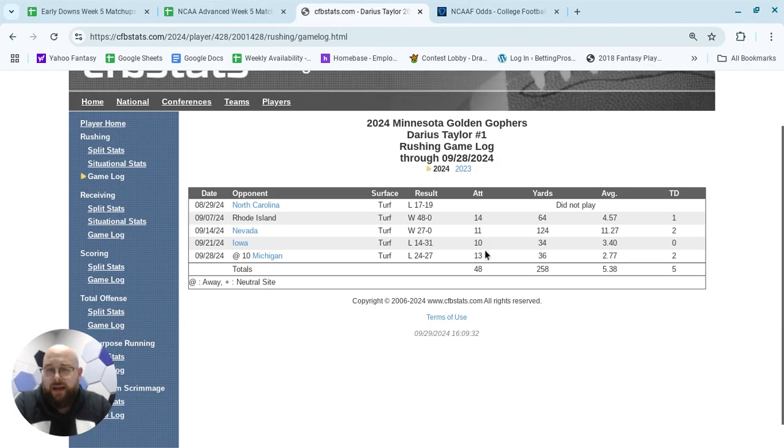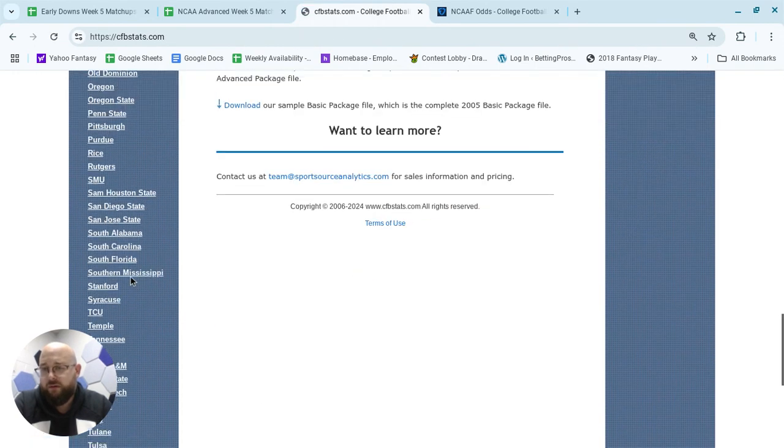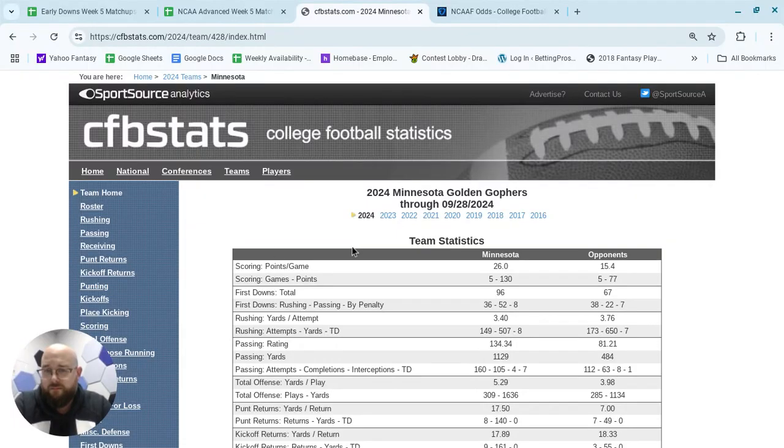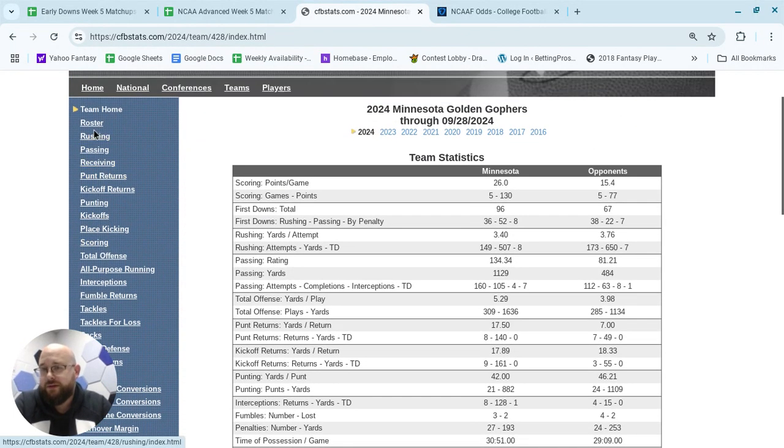Now, he has struggled against elite defensive lines like Iowa, like Michigan. And he did okay against Rhode Island coming off of not playing with his injury in North Carolina. This is the type of game that I feel like he's going to get cut loose, basically. He will have a benchmark game, essentially.